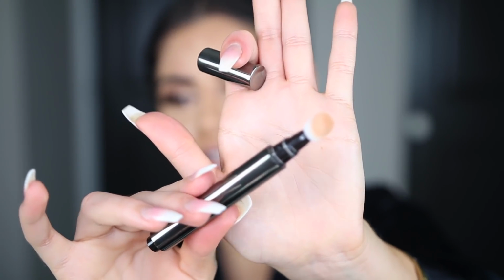I'm going to let this sit on my face for a good minute or two before I blend it out, so it gets kind of thick and will give me more coverage. I do like the applicator of this a lot. Again, it's just like a mini version of the Maybelline Instant Age Rewind.